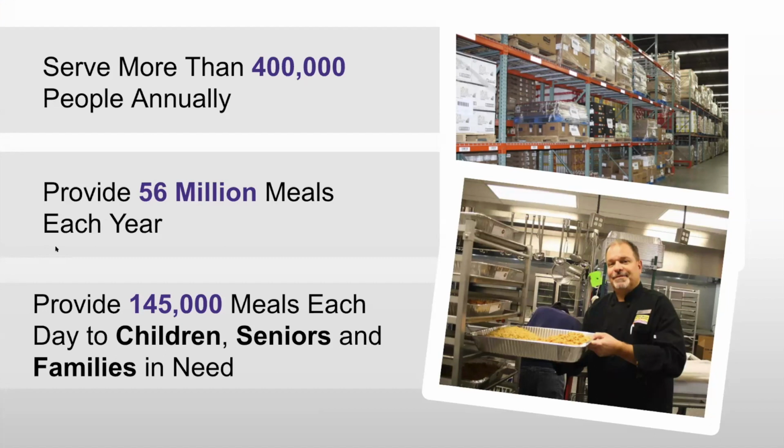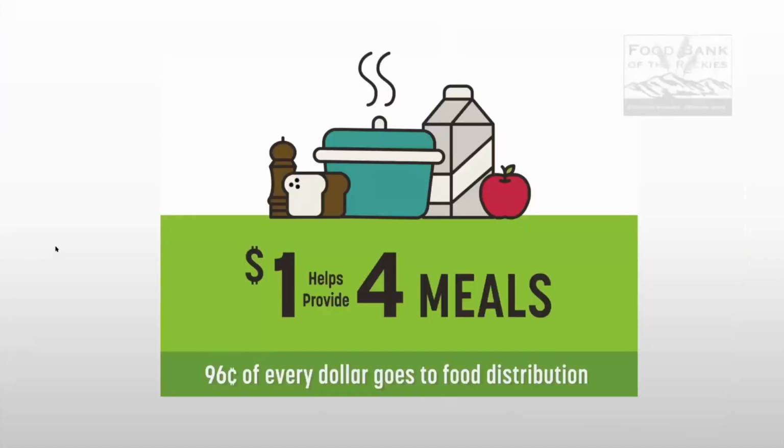If you go to the next slide, we can get a better idea of how far that money goes. And so we can take $1 and basically provide 4 meals. That's a full meal. That's not like just 1 waffle and a grape. It's a real deal meal. And so we can take 96 cents of every dollar, and that goes towards food distribution. Now, even though we cover half of Colorado and then all of Wyoming, we only have less than 120 employees.